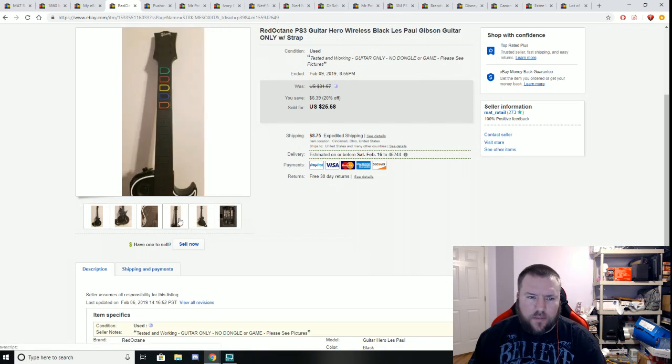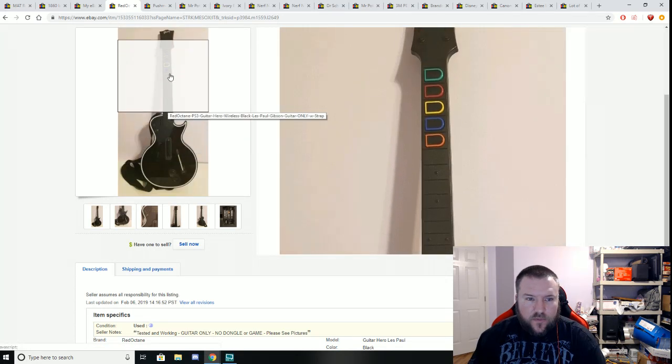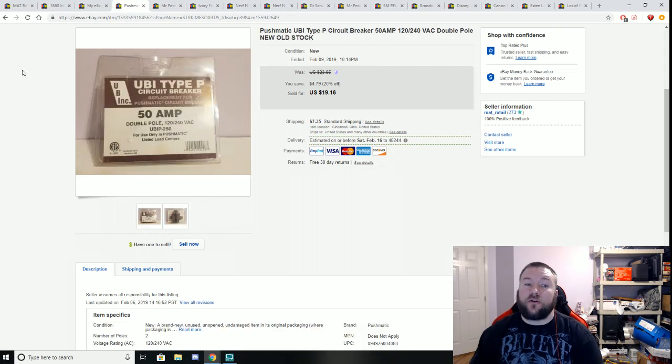I had this only maybe 2 weeks or something, and I have 1 more left. So in one day, I picked up 4 of these guitars, 2 for Xbox 360 and 2 for PS3, all from different stores. It was really weird. 4 stores had 1 of these each. So picked these up. Like I said, paid $4 for this one. I got 1 left that I paid $4 for, so hopefully it'll sell soon. But $25.58 plus shipping.